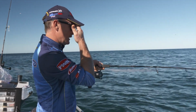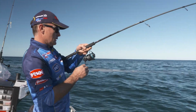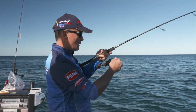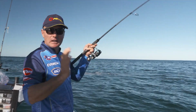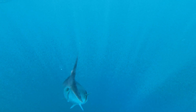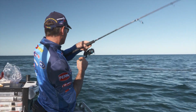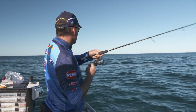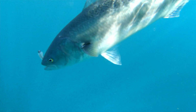Just using a nice light outfit, this one. 4 kilo spin rod with only an 8 pound fluorocarbon leader, a little bit of 10 pound braid, so probably even a shade heavier braid than I'd normally use, but it was just an outfit that I had sitting there. I've actually trimmed that soft plastic down and shortened it up to match what they're feeding on. They're feeding on these tiny little things, and the full length of the bait fish is probably too big a profile, and this is a better one.